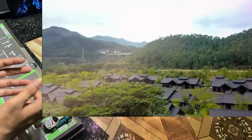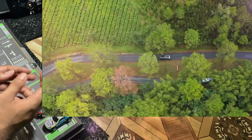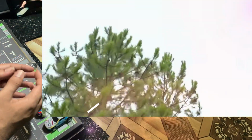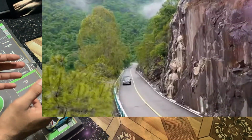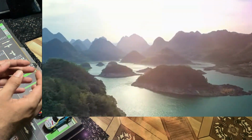Under the hood, the 2024 Honda Odyssey will continue to be powered by a 3.5-liter V6 engine that produces 280 horsepower and 262 lb-ft of torque, without the use of a turbocharger. It will be front-wheel drive only, as all-wheel drive won't even be available as an option.